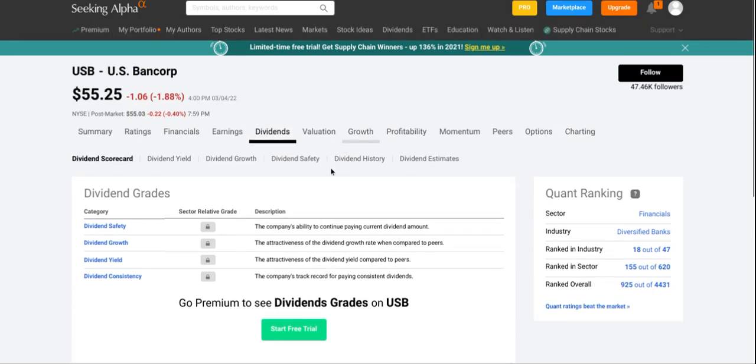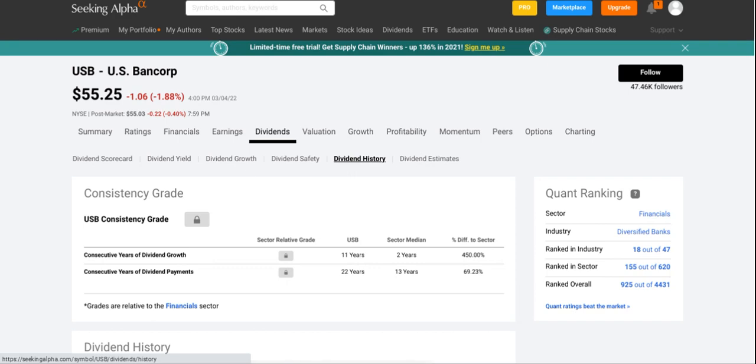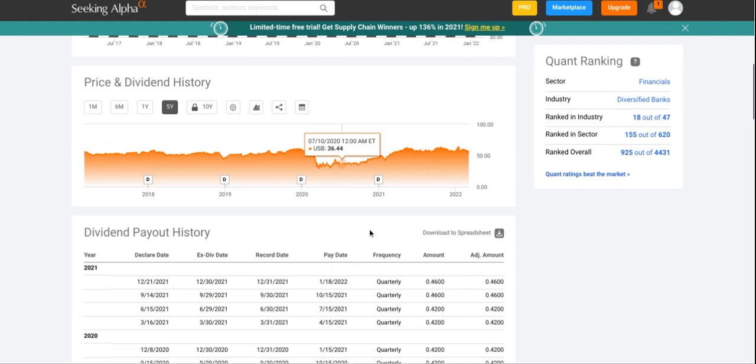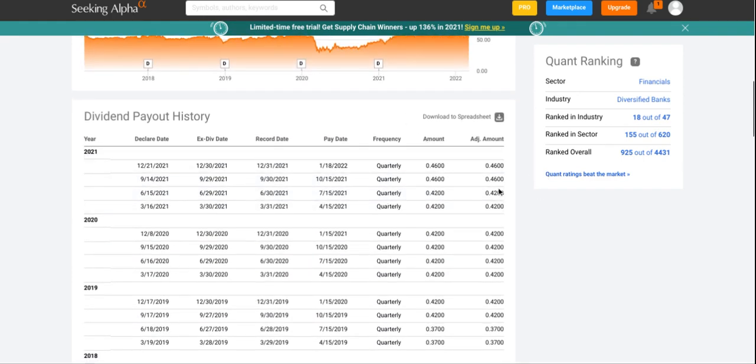Now let's take a look at dividend history right here. Waiting for this to load up. So, as we can see, we see consistent dividend increases. So we expect that to continue with their operating cash and with their revenue. We expect that to continue, and that is why I will be buying into this company. That's one of the main reasons, because we expect their dividend growth to continue.